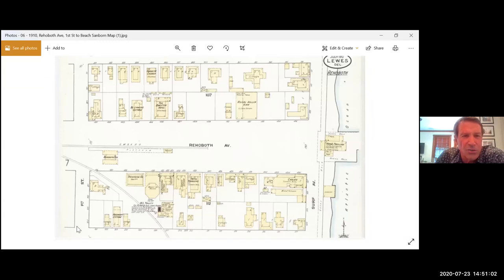So this is First Street. This is only the block that was between First Street. Today you have Frog Pond here, you have Nicola's here, First Street Station's here. The train station was inside of First Street, so it was in the last block. And then we go out to the beach.